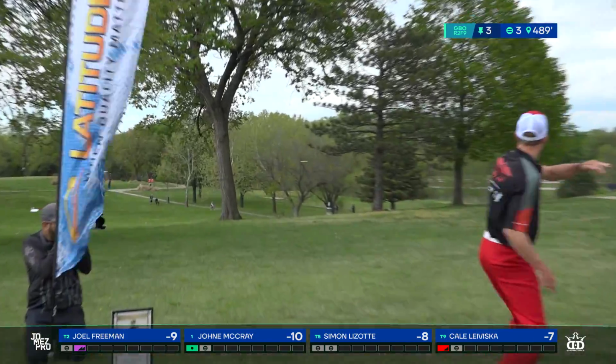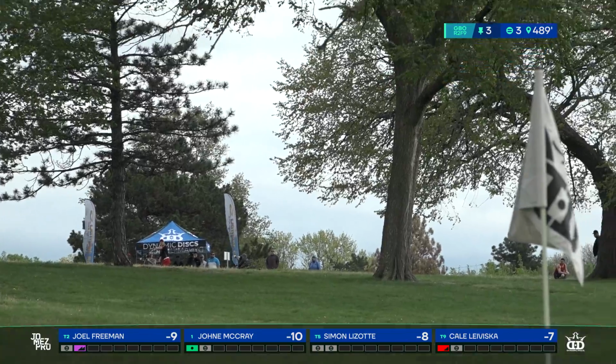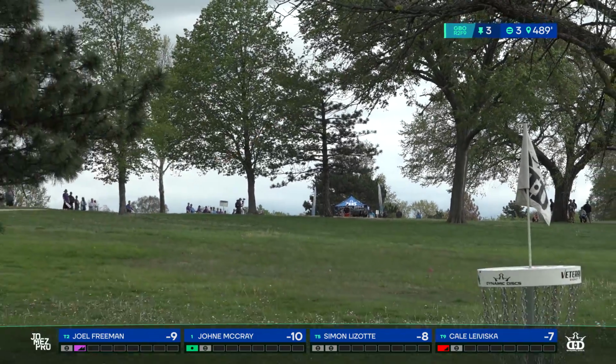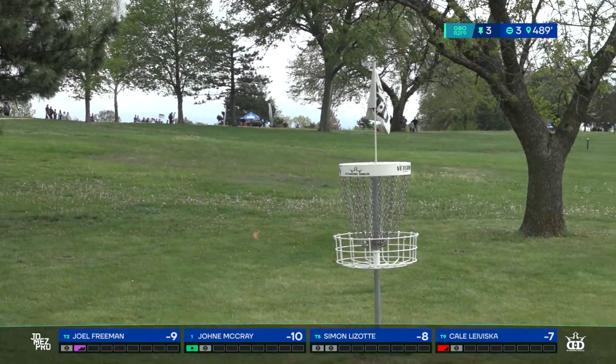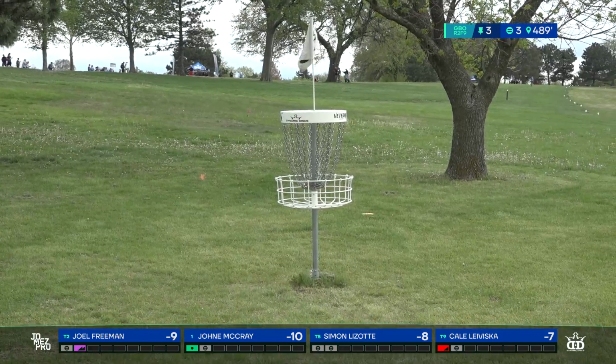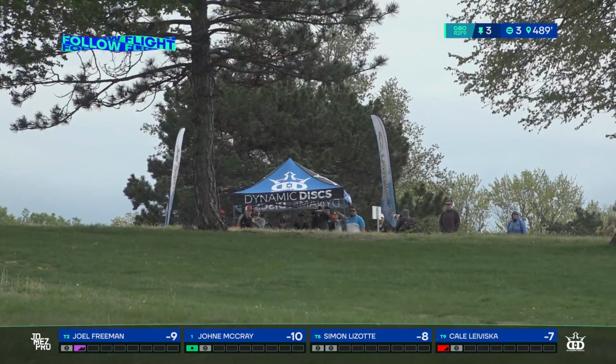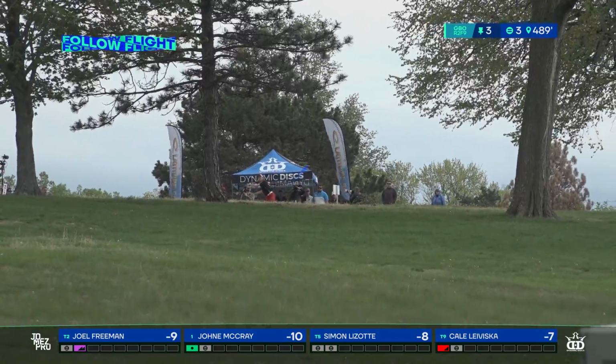Mm-hmm. You can really see these guys are going distance drivers downhill. Oh my goodness, Joel Freeman. Come on. Is he going to be in the circle? What? That was one of the best drives. Yeah. I can't. That's unbelievable.